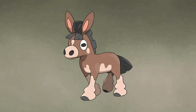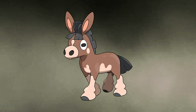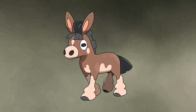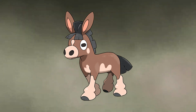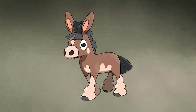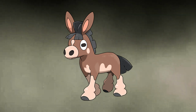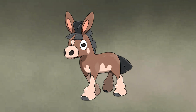Mudbray. Pokemon Moon. It has a stubborn, individualistic disposition. Eating dirt, making mud, and playing in the mire all form part of its daily routine. Pokemon Ultra Sun. It loves playing in the mud. If it isn't showered with mud on a daily basis, it gets stressed out and stops listening to its trainer. Pokemon Scarlet. This Pokemon covers itself in mud that it has regurgitated. The mud won't dry out even if it's exposed to the sun for a long time.